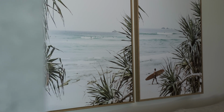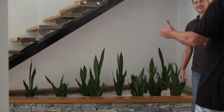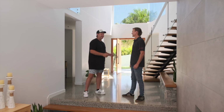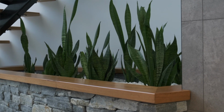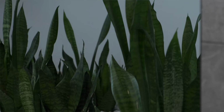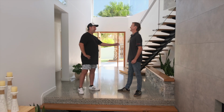Well, I've got to say, one thing I do love here, we've got Sansevieria growing inside. You've got it at the front door, and I've noticed you've got it at the back door as well. And people don't know this, it's called mother-in-law's tongue, isn't it? That's right. It seems like it's loving life in here. Yeah, it's going really good inside here. It's one of the only plants we could find that would handle the heat and the low maintenance. They're great. Well, it struggles in Melbourne, but it's thriving right here at the moment.